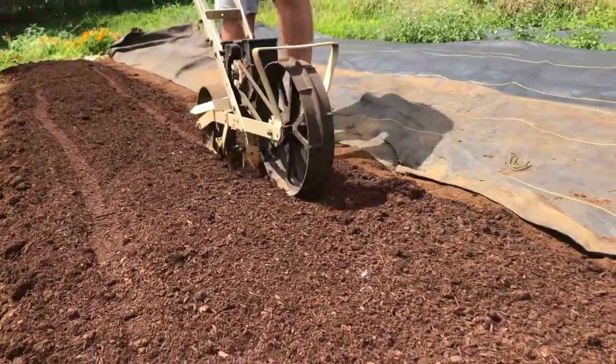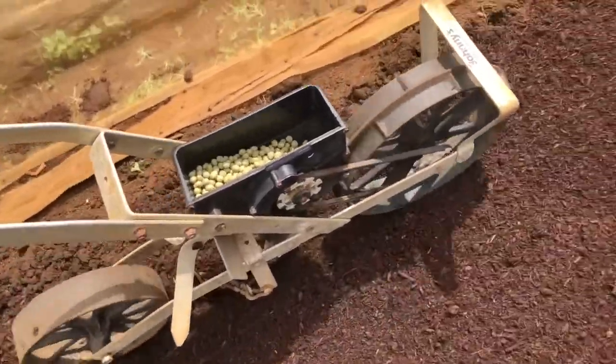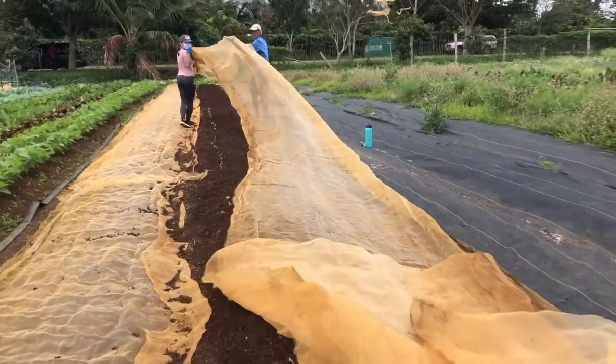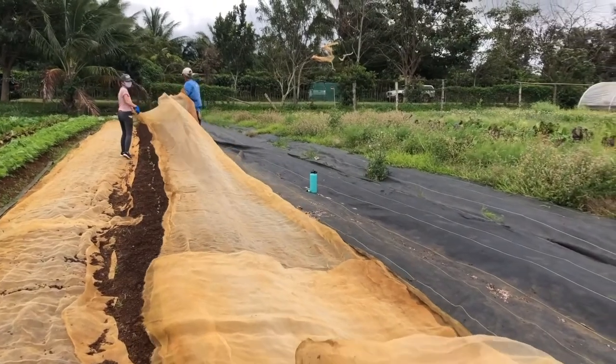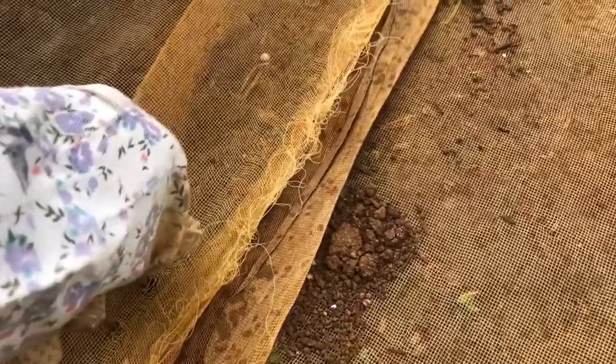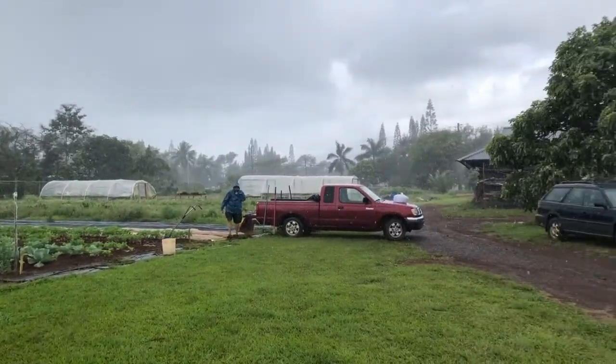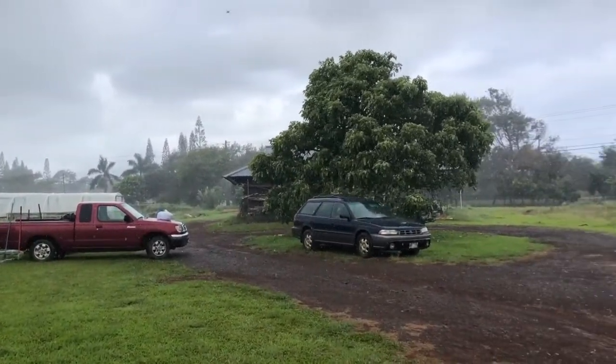Then it was time to use our nifty seeder and plant some edamame or soybeans into our plant beds. Finally, we layered on a mesh covering to ensure that no birds or animals can get to the seeds. So right after we did that, it actually rained and it was so perfect as now our seeds were being watered.